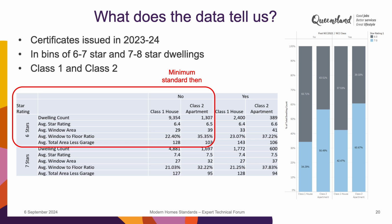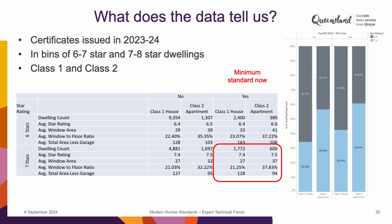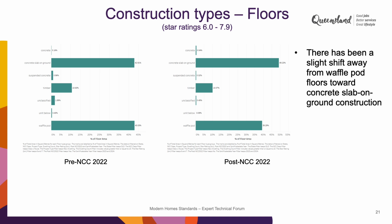This was what minimum standards looked like when people were building to the previous standard, and this is the minimum standards now. So when we look at the average star rating, we can see that there has been a change from 6.4 average star rating up to 7.4 average star rating. So essentially there's been a jump of 1 star in the data that we've seen so far. When you look at the total floor area less garage, there's been absolutely no change, an average of 128 square meters. When you look at the window area, we've seen a slight decrease of 2 square meters, which represents a change from 22.4% of the window to floor area ratio down to 21.25%. So that's essentially the only change that we can see in the aggregate data.